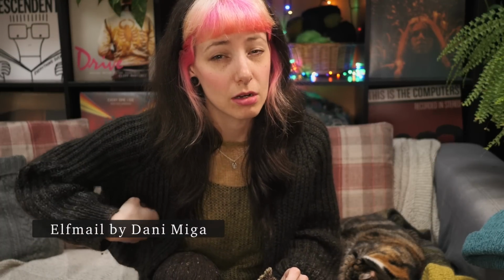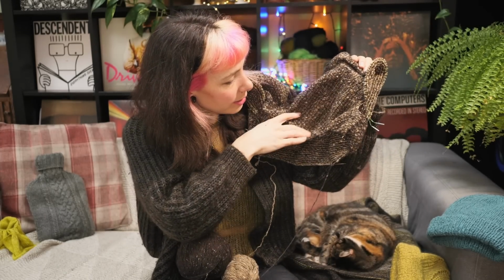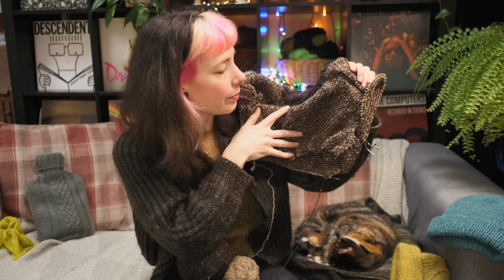So this one has seen more progress than I anticipated, and I think it's just because I find it quite moreish. It doesn't feel like time's passing, and I did think it was taking longer than it did, because I thought there was no way I was going to get to the point of dividing for the underarms when we were away, but I did, and I didn't have Alex to try it on, so I had to just put it to the side, which was a real error on my part. But this is Alex's elf mail, and I have divided for the sleeves. Okay, you can't see. It is on quite a small cable, but I'm loving this project.